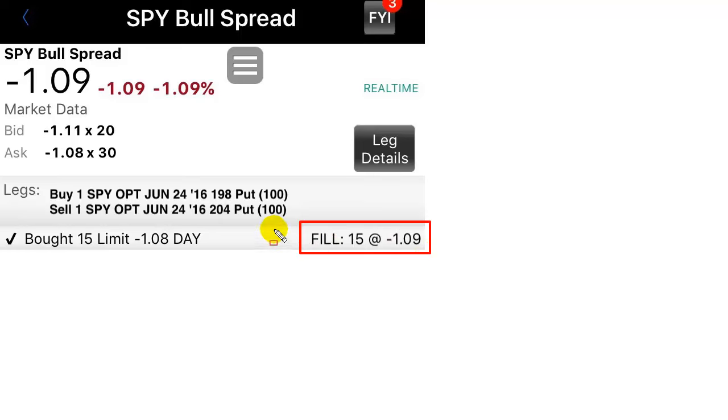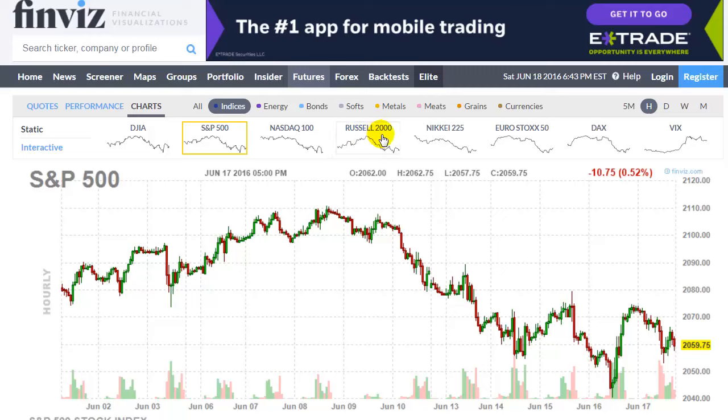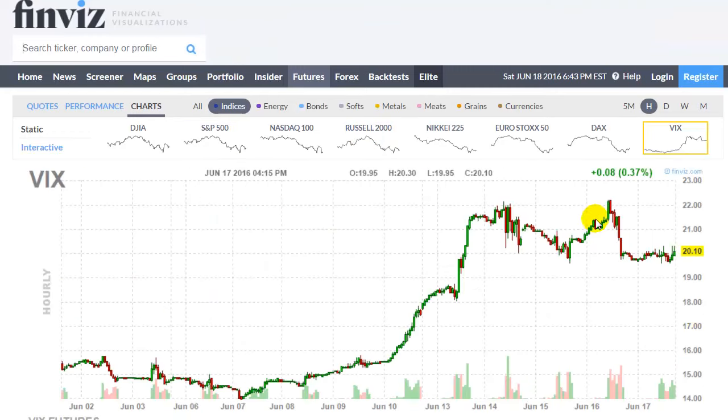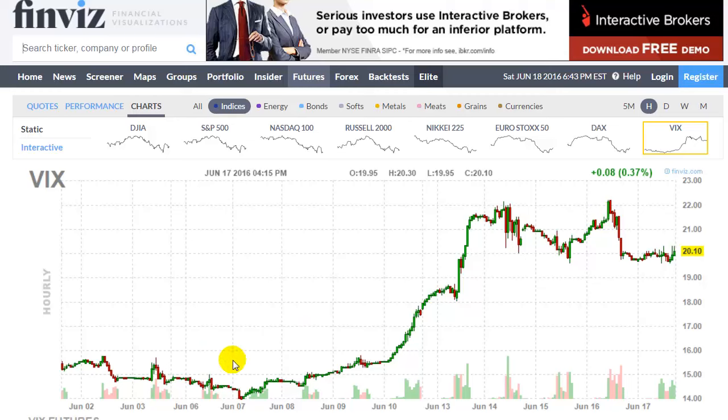Usually we get fills based on the distance that we trade away from where the market is. You get closer to 70 cents or 80 cents. And why is it that we got 109? Well, the reason is because volatility has been elevated. If you go to the futures and look at volatility, you'll notice that for the past couple of weeks we've been in the 15, even 14 region, but now we're all the way up above 20.